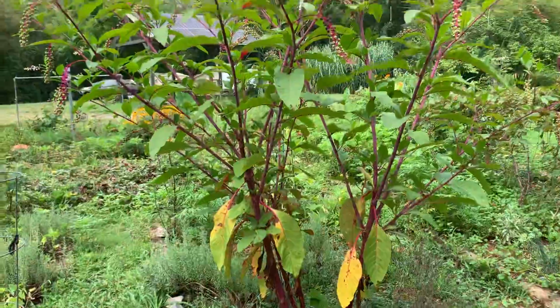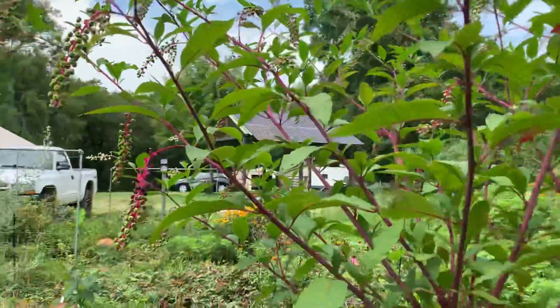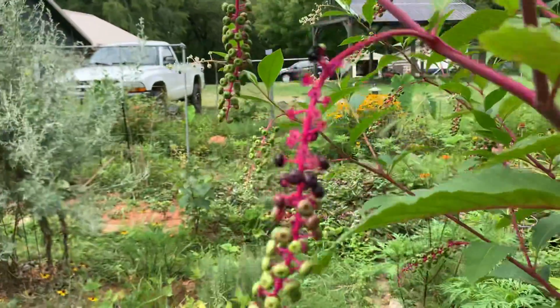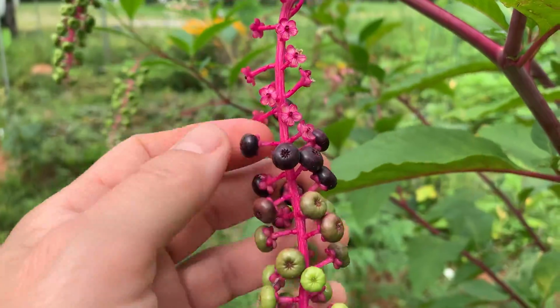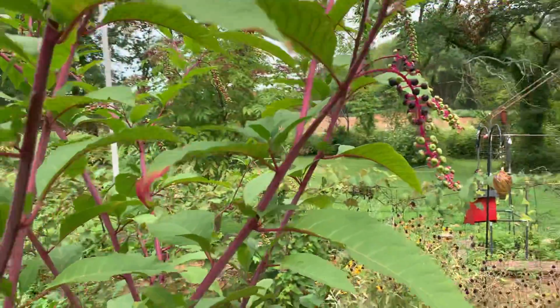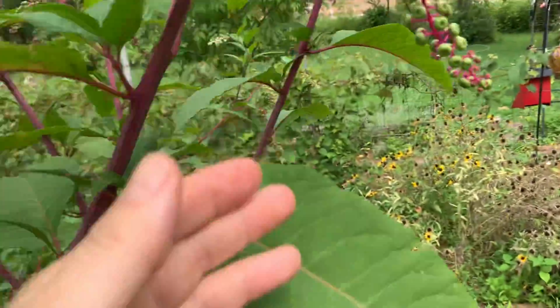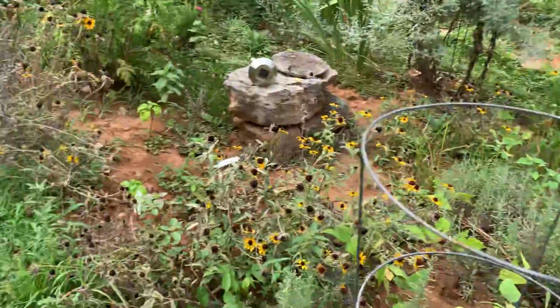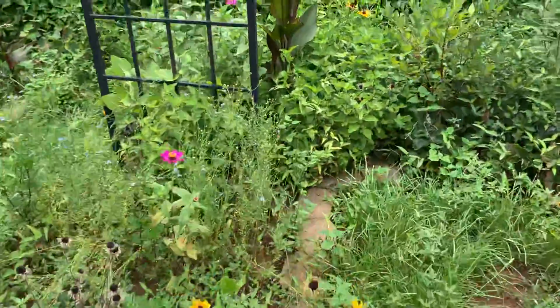Here's my pokeweed plant, also producing berries. I dumped all of my old berries that were in the freezer into a sieve so that I can turn them into ink, and then these guys I'll use for medicine and more ink. There's a lot. Of course, we end up sharing them with the birds. I don't eat poke salad, but I'm hoping that will change soon.